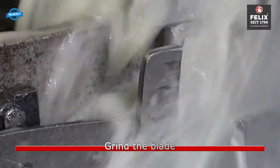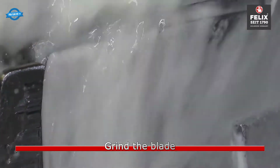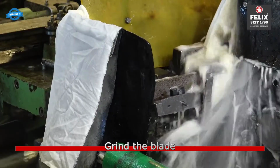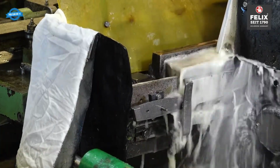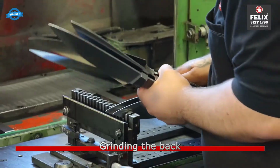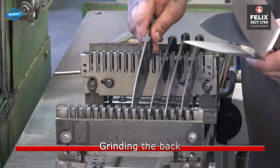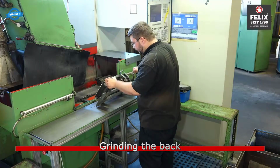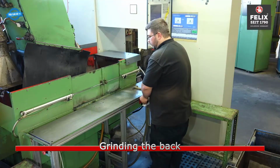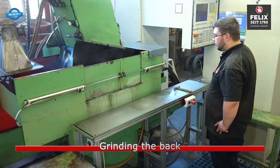Grind the blade. The blade undergoes a grinding process where it is carefully shaped and sharpened. This involves removing excess material, refining the edge, and achieving the desired thickness. Grinding the back. The back or spine of the blade is also ground, either by hand or machine. This step involves removing any rough edges, achieving a smooth and even surface, and ensuring that the back of the blade complements the overall design and functionality of the knife.